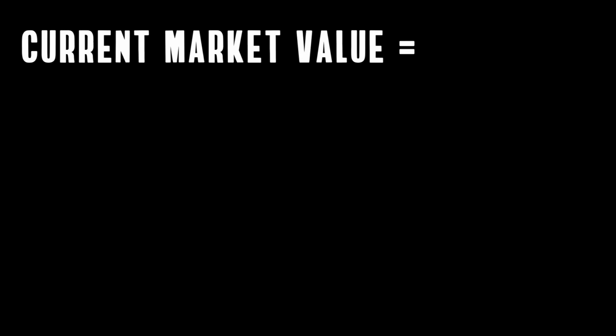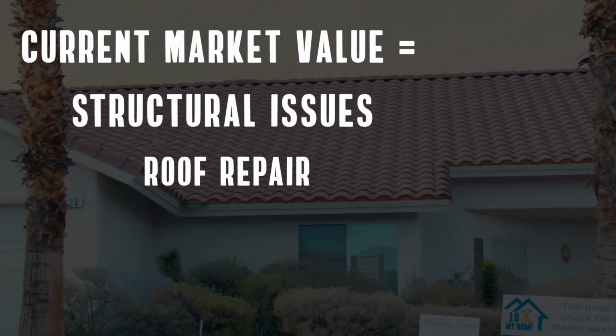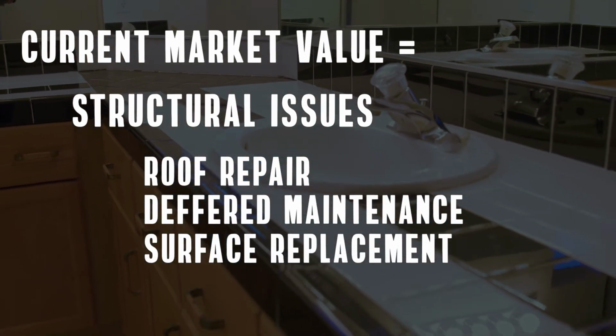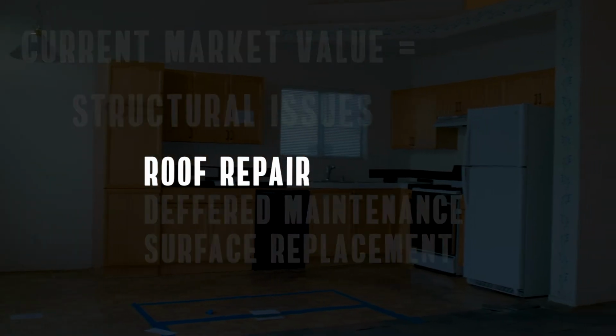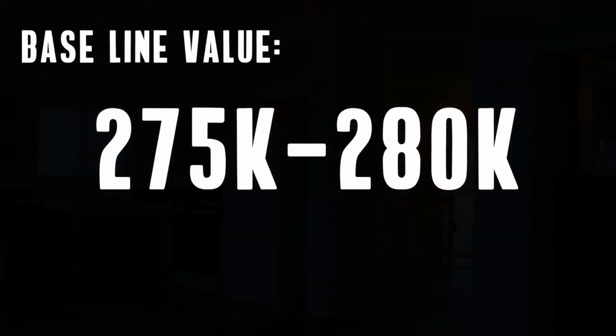In determining the current market value of this home, we had to take into account the structural issues, roof repairs, quite a bit of deferred maintenance, and all the surfaces had to be replaced. In a traditional market, this home would be limited to a cash or conventional buyer with a lot of vision and the cash to make the required repairs. The baseline value of this home was determined to be $275,000 to $280,000. Our budget for remodel and repairs is $35,000.